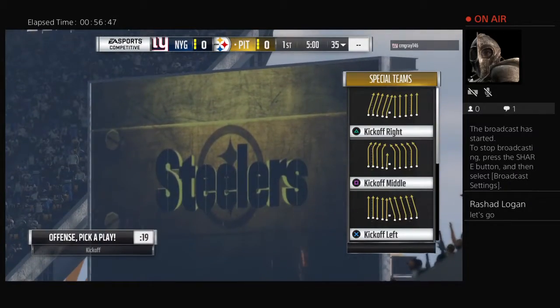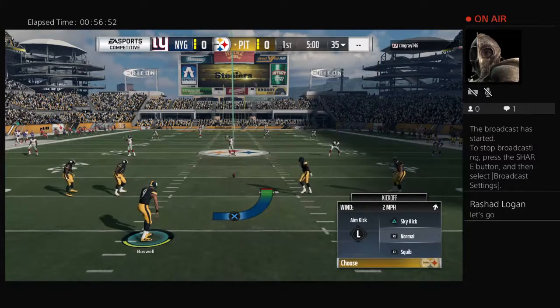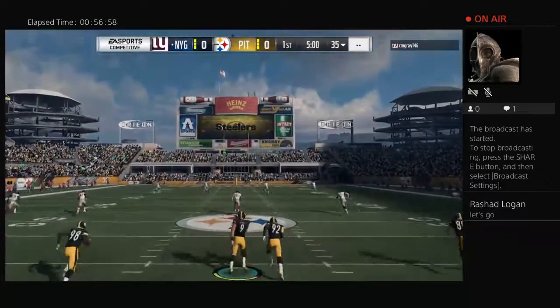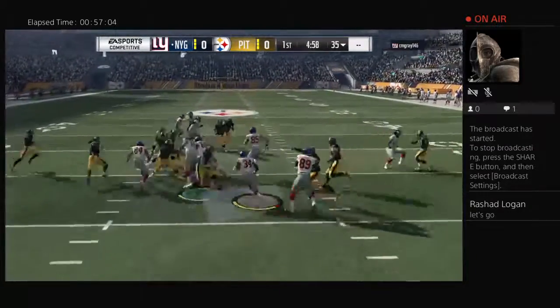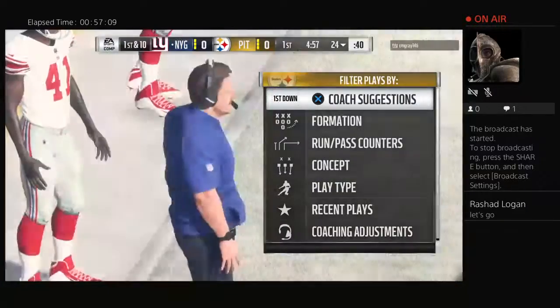Right at the convergence of the Three Rivers on Art Rooney Drive, we welcome you to Heinz Field in Pittsburgh, Pennsylvania. This was the scene just a few moments ago as the Pittsburgh faithful were fired up by the hometown Steelers taking the field. They're all set as they'll match up with Eli Manning and the New York Giants.